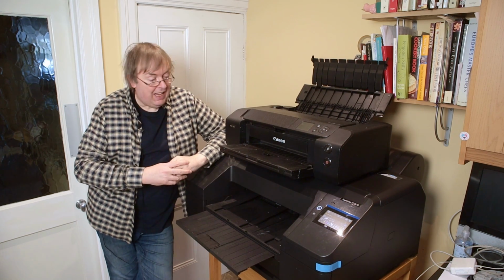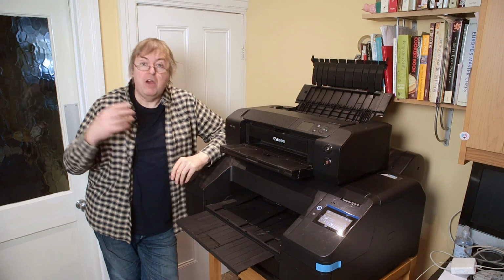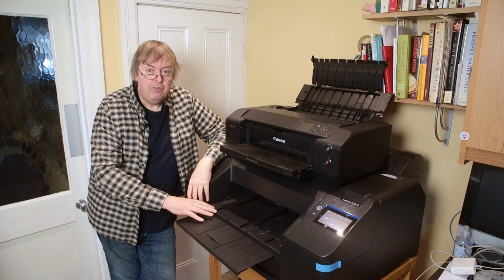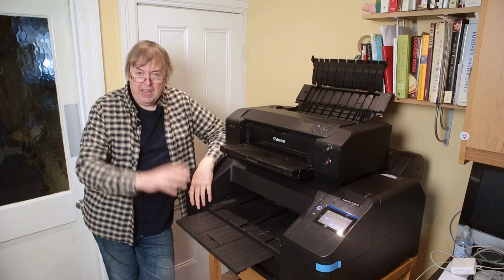Two printers here. Well, actually I'm looking at new printers, non-existent new printers, because I regularly get asked when are we getting replacements for things? Now, this is the Epson P5300, only just come out. No way is this getting replaced anytime soon.